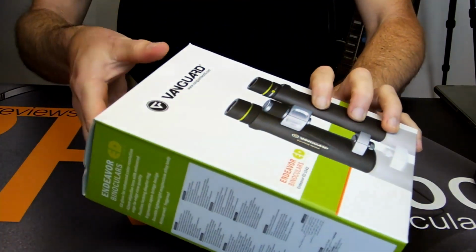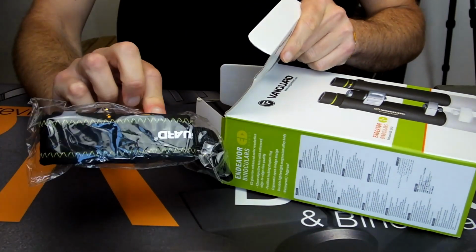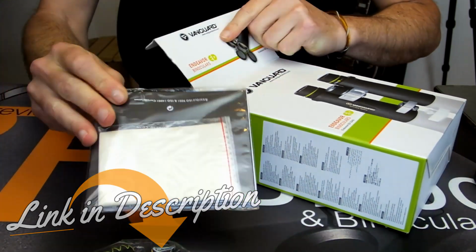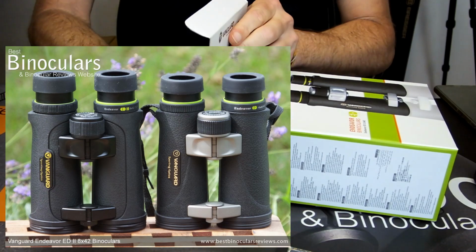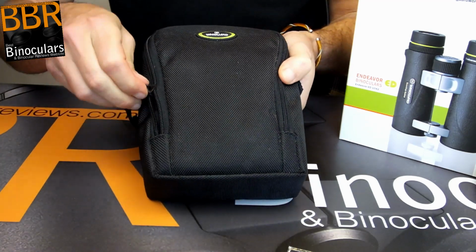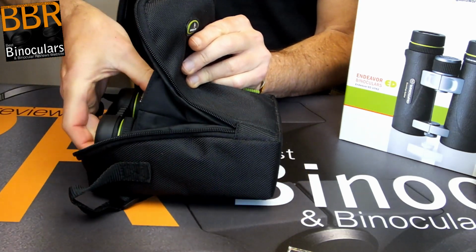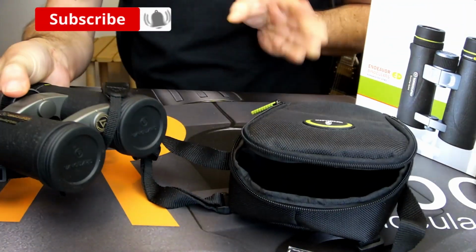If we take a look at these Vanguard Endeavor ED binoculars as an example, since I reviewed them about 7 years ago now, Vanguard has updated them on a number of occasions. Firstly, they introduced the Endeavor ED2 series, which had a few aesthetic changes to be sure, but more importantly, they also included a number of improvements to the actual optics themselves. So for example, they changed to Hoya glass made in Japan. And since then, they have made further changes, and there are even newer versions still.